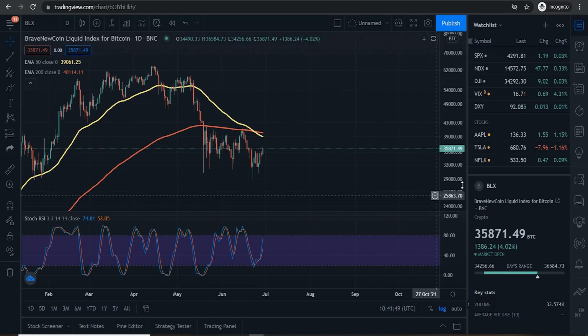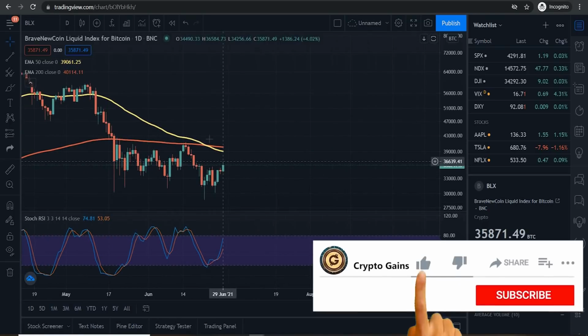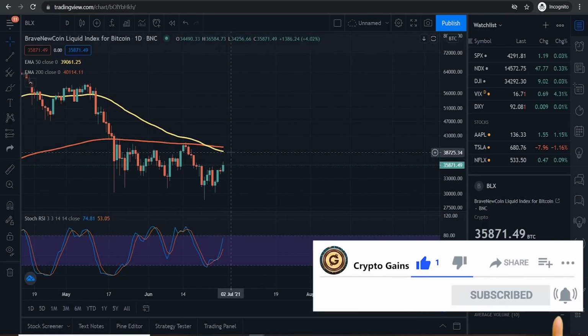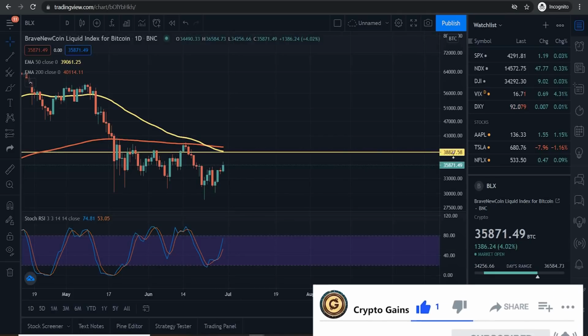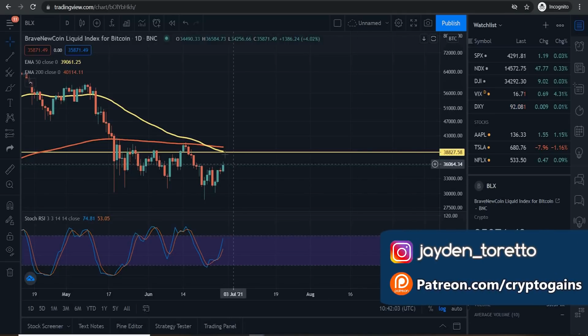I think Bitcoin's going to come up and test to see if it can break this death cross. And I'm going to be looking at this yellow line first, because if it can break 38,000, I think we will see a 38,000 price maybe in the next day or two. I don't know, I'm just guessing here. We could potentially see Bitcoin rise above it should it break above it.